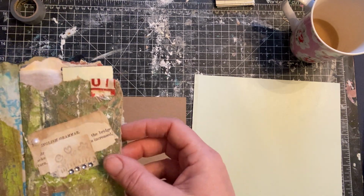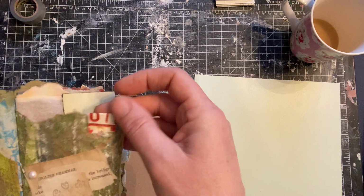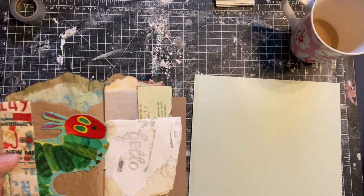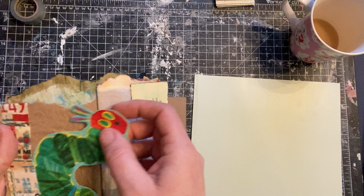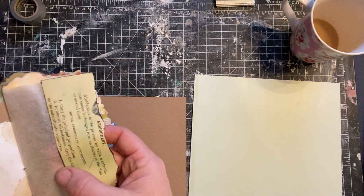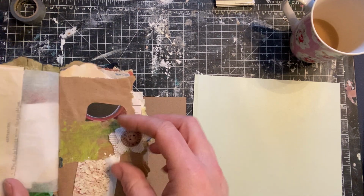Oh, this is so cute. Look at the little sequins. I love this tag. Oh my. Where'd you get that from? I want that. Yummy. Oh my gosh, I love that. It's fabric with numbers. Like, it doesn't get better. Cutesy. Aw, this is cute. Nice.